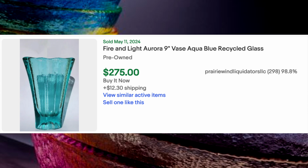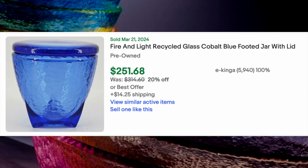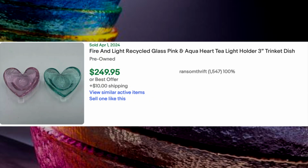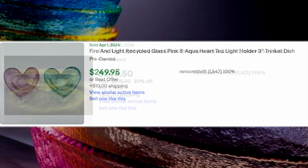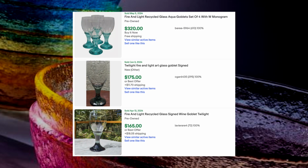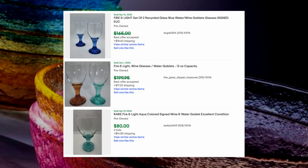A 9-inch vase sold for $275. This jar with lid sold for around $251. 2 hearts sold for $249.95. This beautiful citrus bowl sold for $206. And the goblets are selling in sets for $320 and individually between $80 and $160.